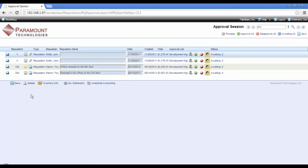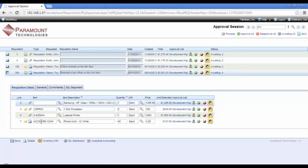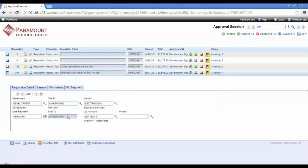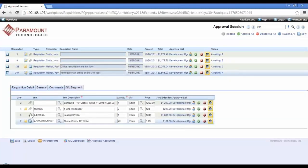You load those items by requisition, expand the requisition that you want to work with, and there's your item information, your general tab information, the comments that have been entered, your header attachments and comments, your line attachments and comments. So as an approver, you can view all of the information that's currently a part of the requisition and use that in order to make your decision about whether or not you're going to approve or disapprove these lines on the requisition.